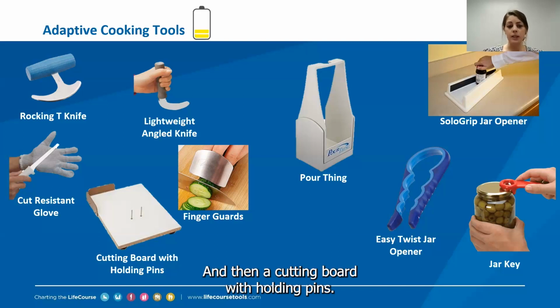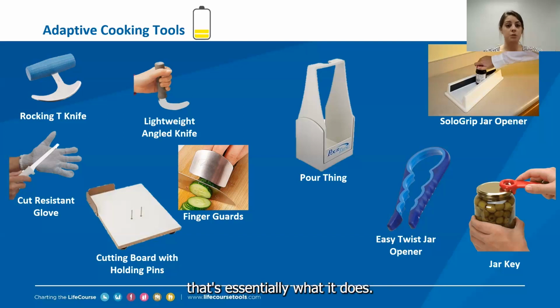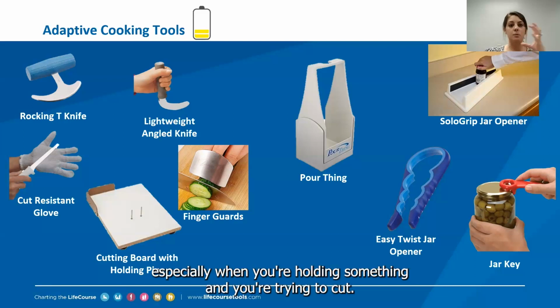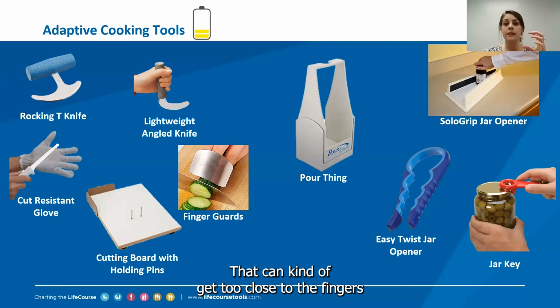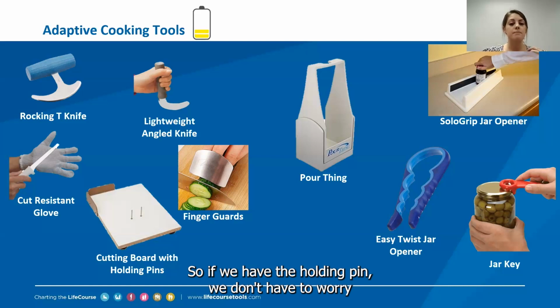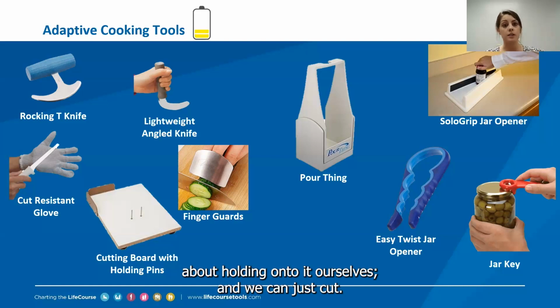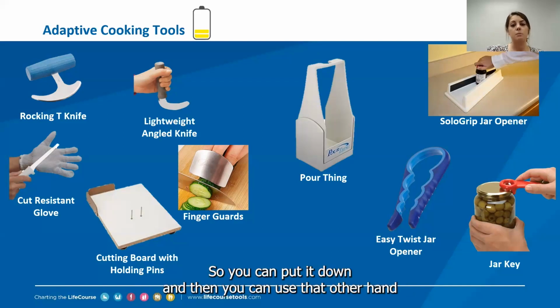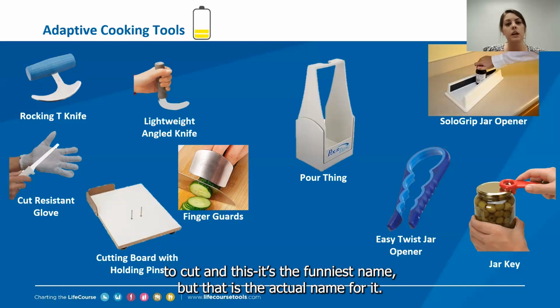And then a cutting board with holding pins. So again, that's essentially what it does. You put some food right down on the holding pin, and that way you don't have to worry about things rolling around, especially when you're holding something and trying to cut, that can get too close to fingers, and we can end up hurting ourselves. So if we have the holding pin, we don't have to worry about holding onto it ourselves, and we can just cut. And again, this is good for somebody that maybe only has one functional arm. So you can put it down and then use that other hand to cut.